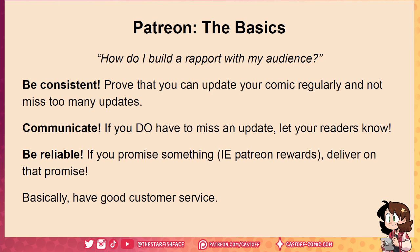Build yourself up first. Make me understand that you are worth supporting, and then I will support you. I'm not going to throw $5 at a webcomic artist who's never actually made a webcomic. I have to see the effort that you're putting into this. And I'm sorry if this is coming out really harsh. This is going to be the harshest I am for this presentation, just because I have feelings and opinions, and honestly, it's harsh, but it's true.